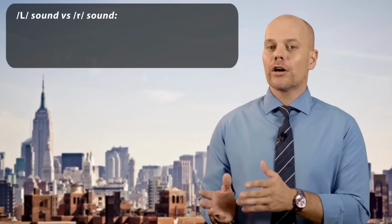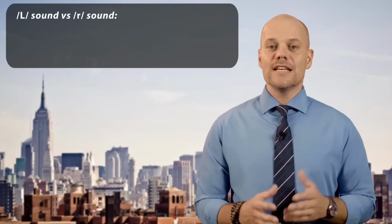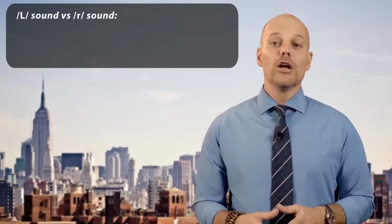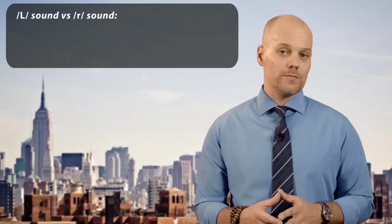Let's also look at some minimal pairs with the R versus L sounds. Confusing these sounds is not a typical Vietnamese error, but I think practicing these word pairs will certainly help you reinforce the correct pronunciation of the American R sound.